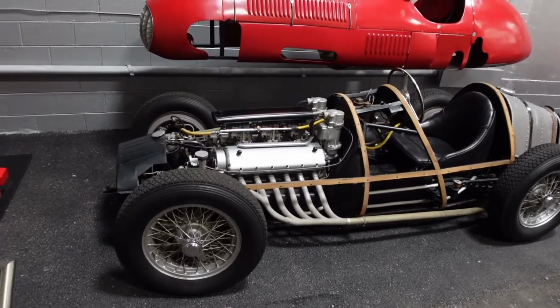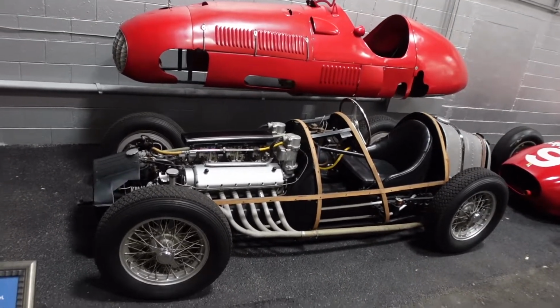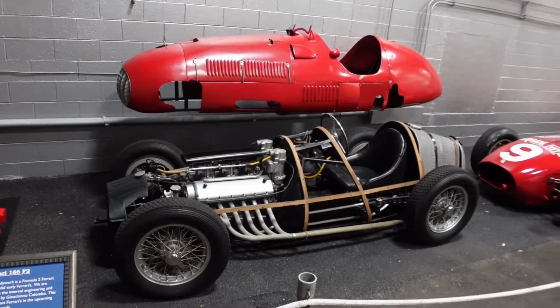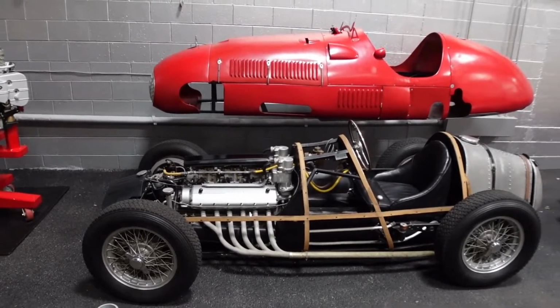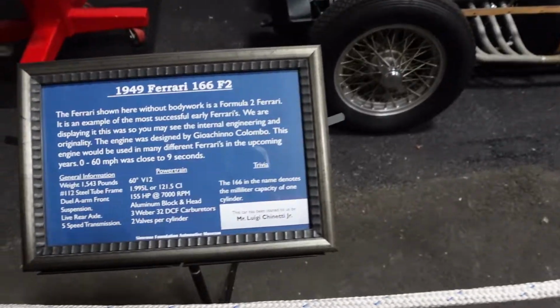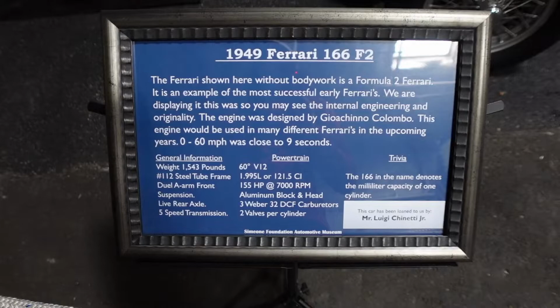And right here we've got a 49 Ferrari race car, and it's shown without the bodywork. You can see what it looks like without the bodywork and how there isn't really any safety equipment there. I mean, it's basically an engine with tires and a seat. It's a freaking rocket. A rocket for its era anyway. I believe this was late 40s. We're going to look at the plaque here. Yeah, 1949. If you want to pause it here, go ahead and pause it to read everything.